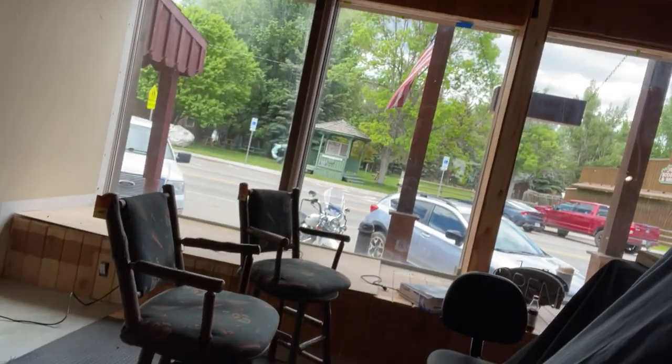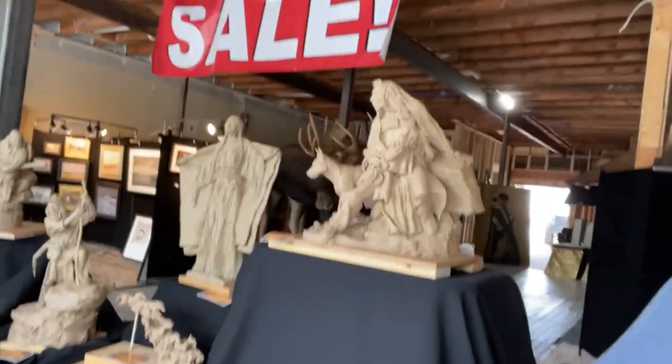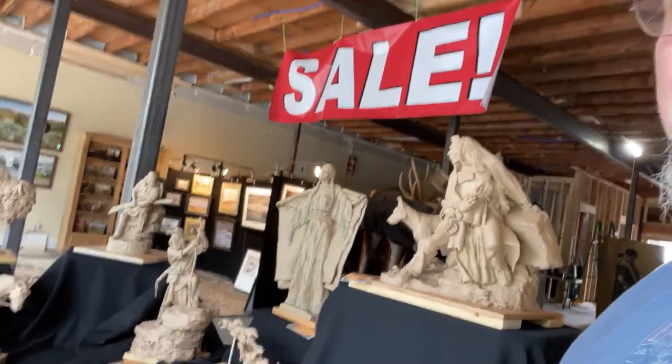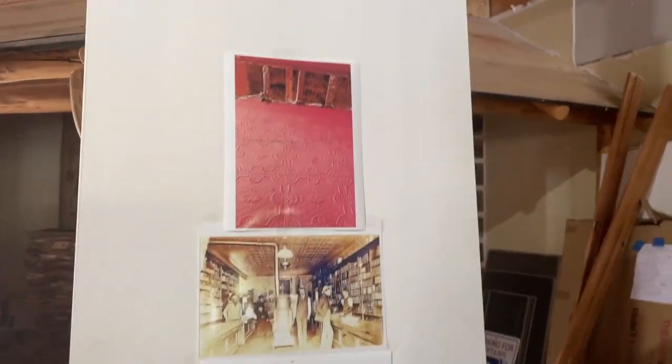So that's why I haven't been doing any videos the last couple of days, because I've been busy getting ready here. So I've even got a couple of chairs, so if somebody wants to sit and watch me work, oh, there they are. They can sit here and observe. I'm happy with the way it's displayed. I got good lighting.